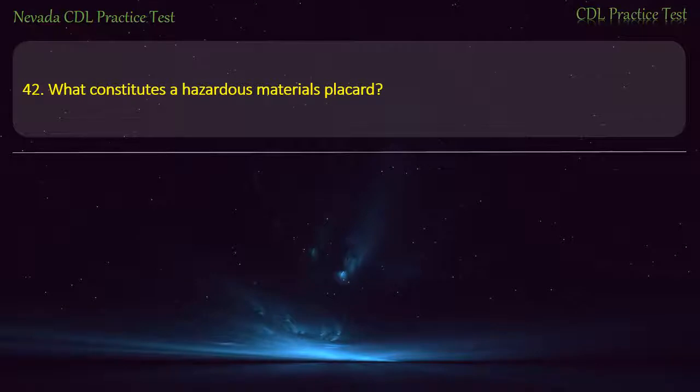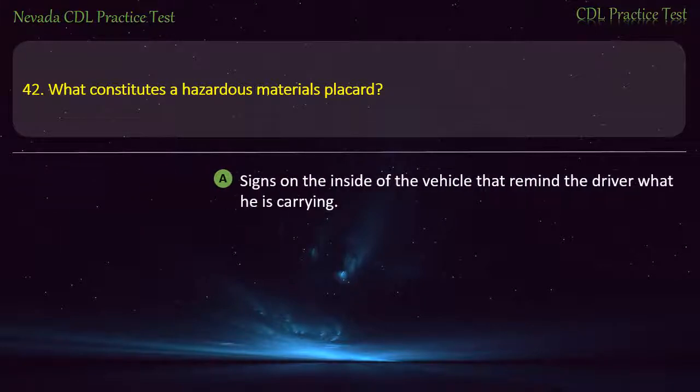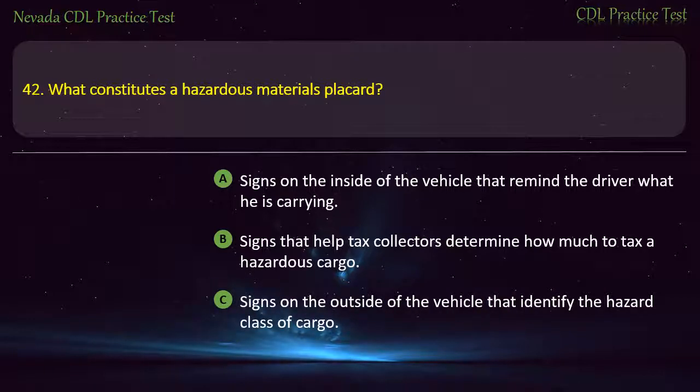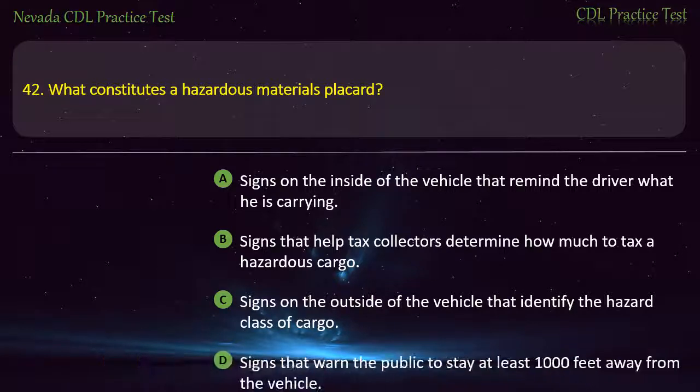Question 42. What constitutes a hazardous materials placard? Signs on the inside of the vehicle that remind the driver what he is carrying. Signs that help tax collectors determine how much to tax a hazardous cargo. Signs on the outside of the vehicle that identify the hazard class of cargo. Signs that warn the public to stay at least 1,000 feet away from the vehicle. Answer. Signs on the outside of the vehicle that identify the hazard class of cargo.